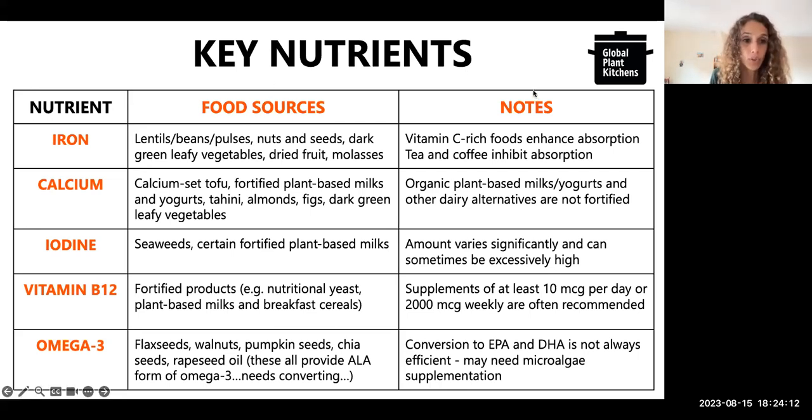So tofu is a really good example, actually, of a food as opposed to one of the plant-based dairy alternatives, and specifically calcium-set tofu, which most tofu is. That's a really good source of calcium. And then you've got your plant-based milks and yogurts and other dairy alternatives. Just check the label. Most of them are fortified, but obviously the organic ones, as I mentioned, won't be.